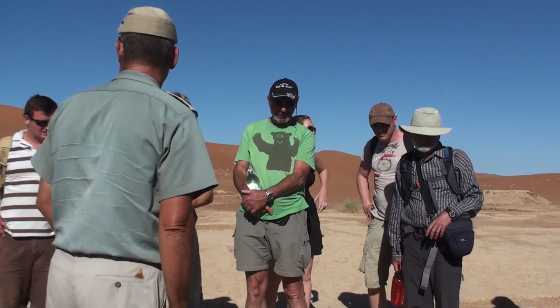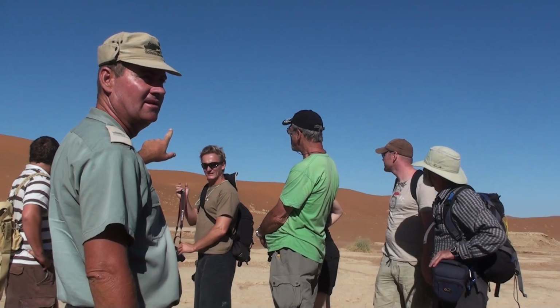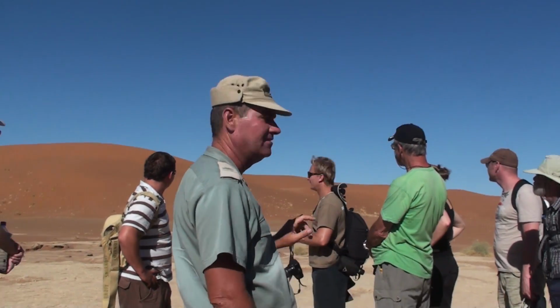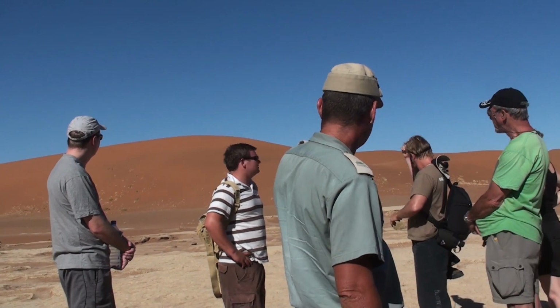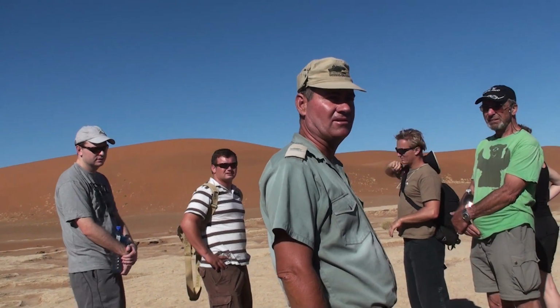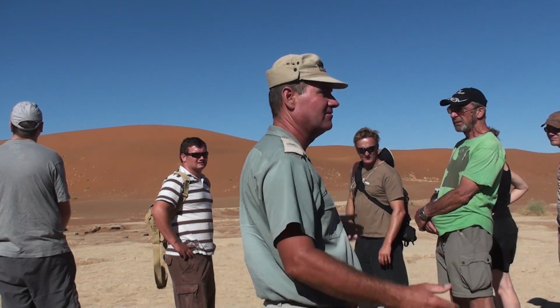Okay, just to give you a bit of a guideline, if you look at the dune and you see yellow, it is not supposed to be there. This is only grass that grows there because of the rain. And if you see green, that is a real desert plant, because they can really live and still be green even after 5 years of no rain.